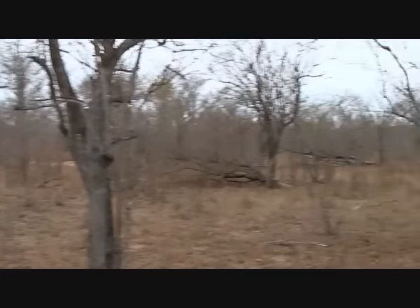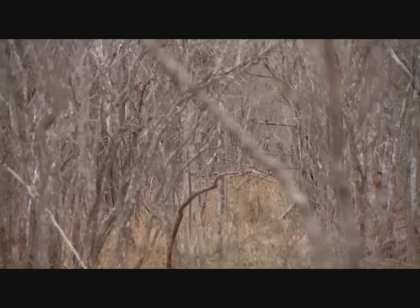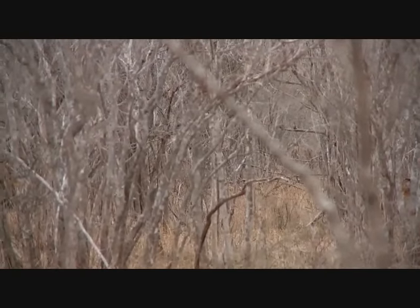Now, there are the buffalo. I'm just going to try and get you a visual. There you go. That's the edge of the buffalo herd.